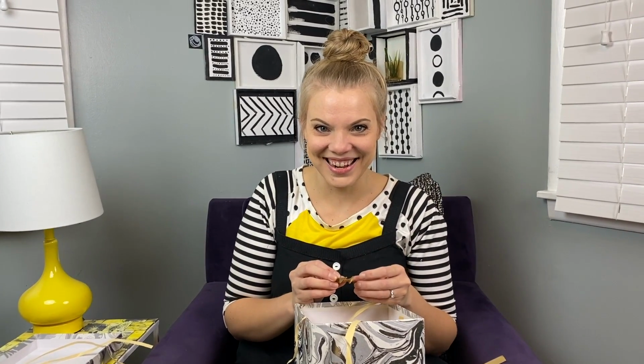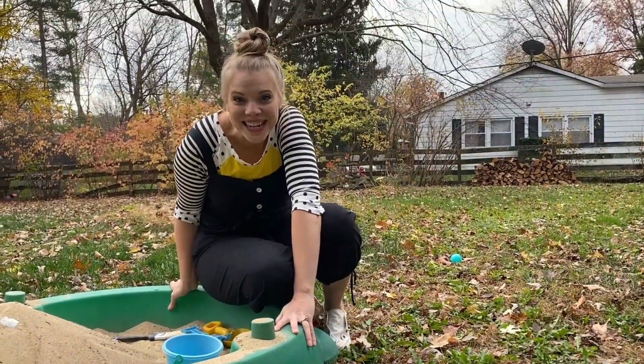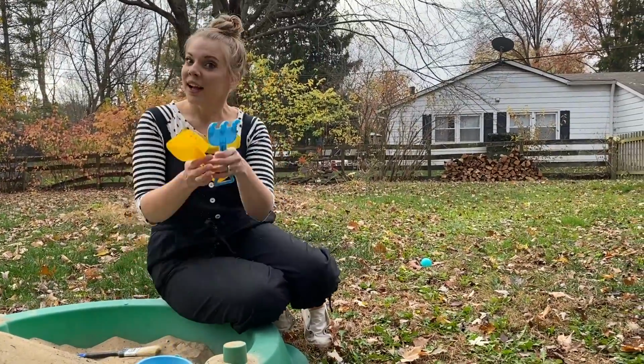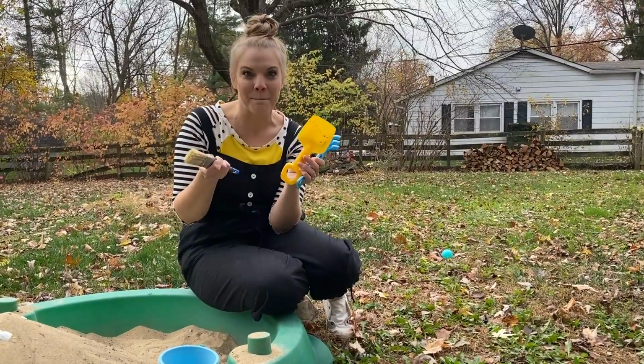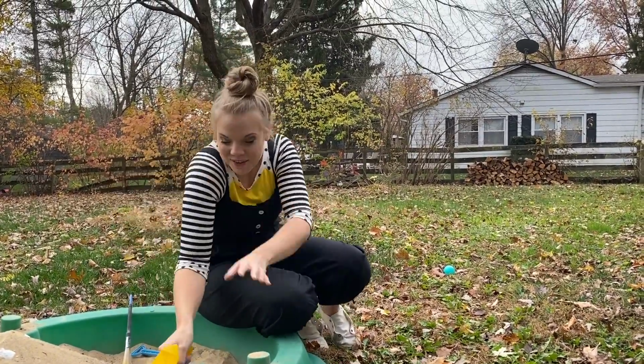I have an idea. Do you want to go on a dinosaur dig with me? Let's go to the sandbox. Are you excited for a dinosaur dig? Me too. We got all our tools. We got a rake, a shovel, and a brush to get all the little pieces of dirt out of our bones. All right, I'm gonna start with a shovel.